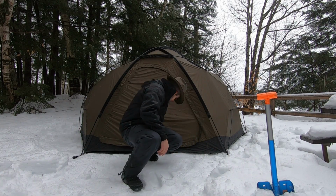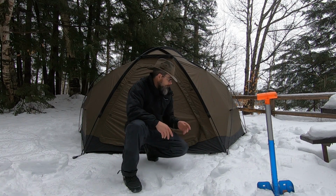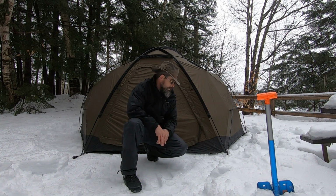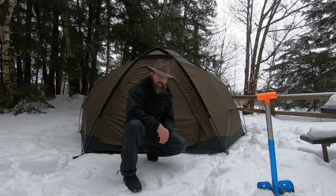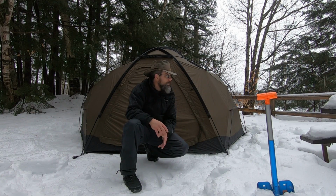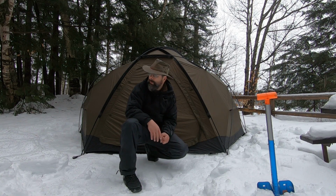The other thing I did was I only staked it in four points. I mean, once that freezes, I'm probably going to have to chisel those out with my axe. So I didn't go crazy with the stakes either. The wind is supposed to die down tonight, so I don't think we have a whole lot to worry about.